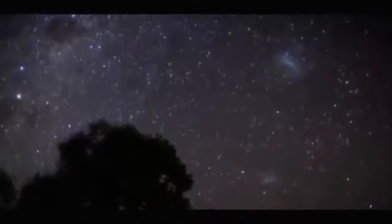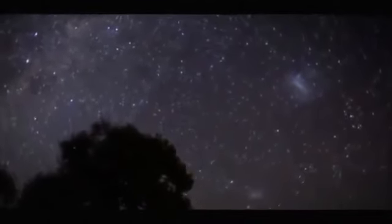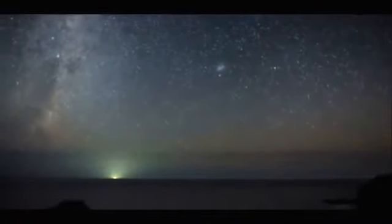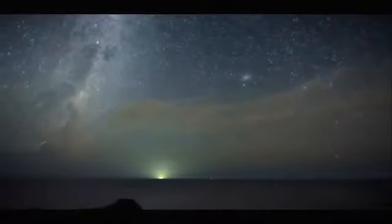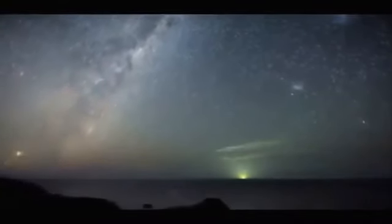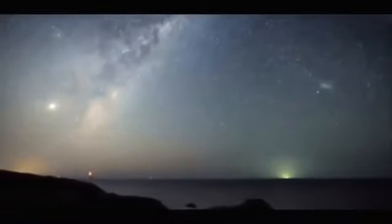To people of the Northern Hemisphere, the night sky of the Southern Hemisphere presents a strange spectacle. There's the constellation Orion. But it's upside down. And the Milky Way looks huge. The exceptionally bright area is our galaxy's nucleus.